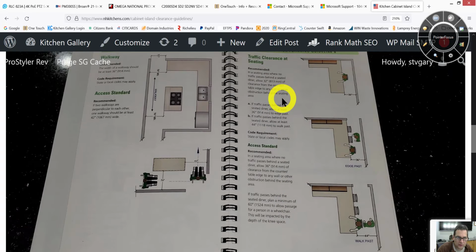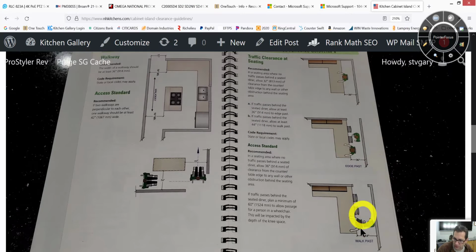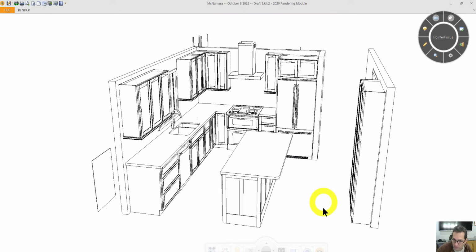because if you look at this, this is a page on my website. You're welcome to go to it. It's Cabinet Island Clearance Guidelines. You have to type in this exact URL. And if I think of it, I'll put the link to that URL in where I'm putting this video. But the key number is right there. If you want somebody to walk past, somebody sitting, then they want 44 inches of space from the edge of the countertop to the wall or whatever, in your case a cabinet. You can read about this. Traffic clearance and seating. So there's 32 over here, edge pass is 36, and walk pass is 44. So the conclusion I have is there's enough space here with an island.